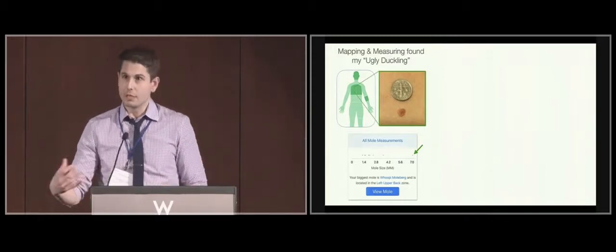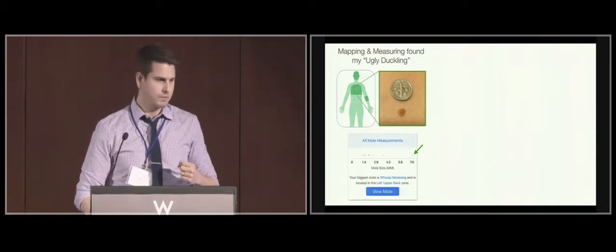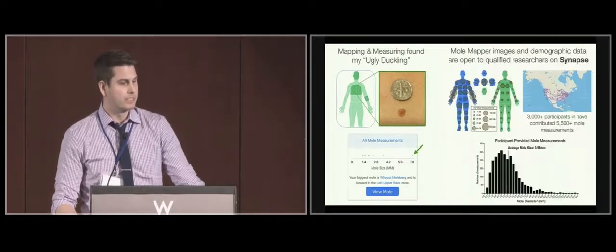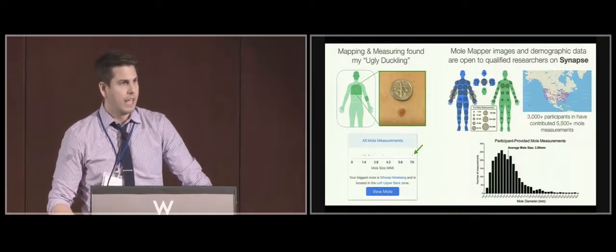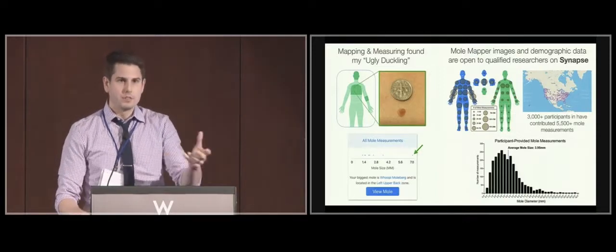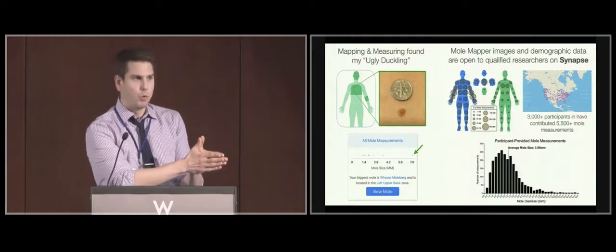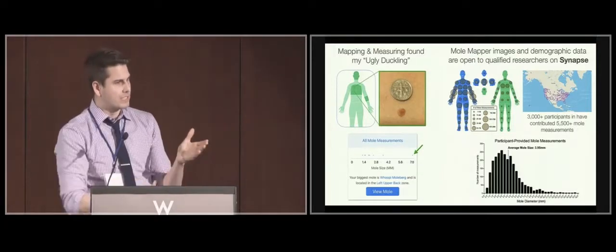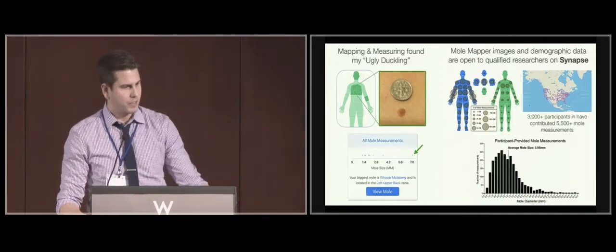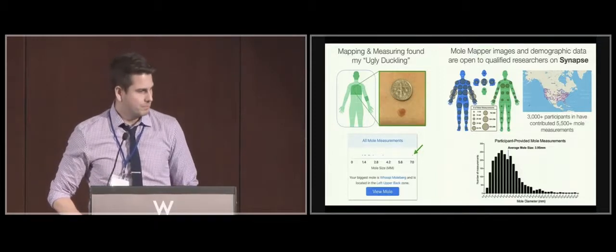In addition to this being useful for me, it is now a research study that people can contribute their data to. And we published this recently, and this data is open. This data is available on Synapse, and it has helped us to answer this question of maybe you've asked a dermatologist friend of yours, hey, is this normal? And so now we have a distribution of what is actually normal in terms of the size of your moles. And we have moles measured from all across America, around various parts of the body.